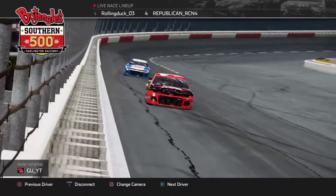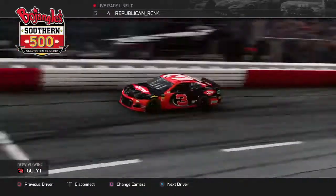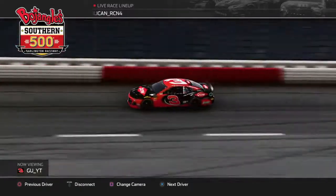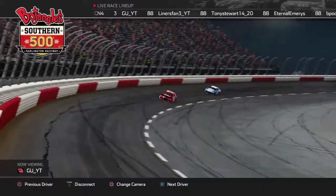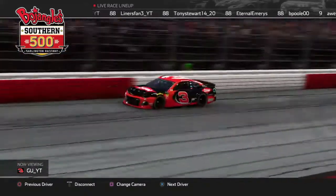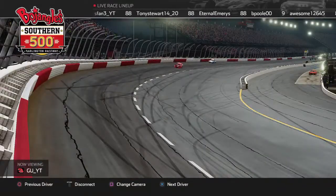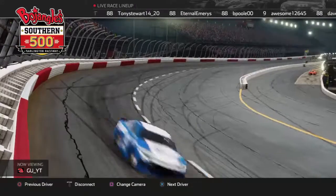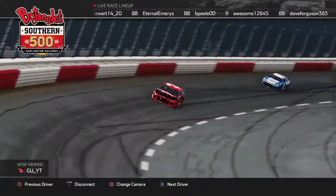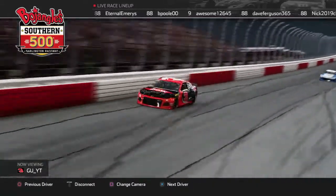Things you do not want to do here at this racetrack is hit the outside wall, get loose on exit, or even clip the apron. Because if you clip the apron here, your car will most likely go around, if you're far on the apron, of course. So GU still your race leader. It is a very long race once again. So some drivers are not trying to be as aggressive as they usually are due to the length. 184 laps.